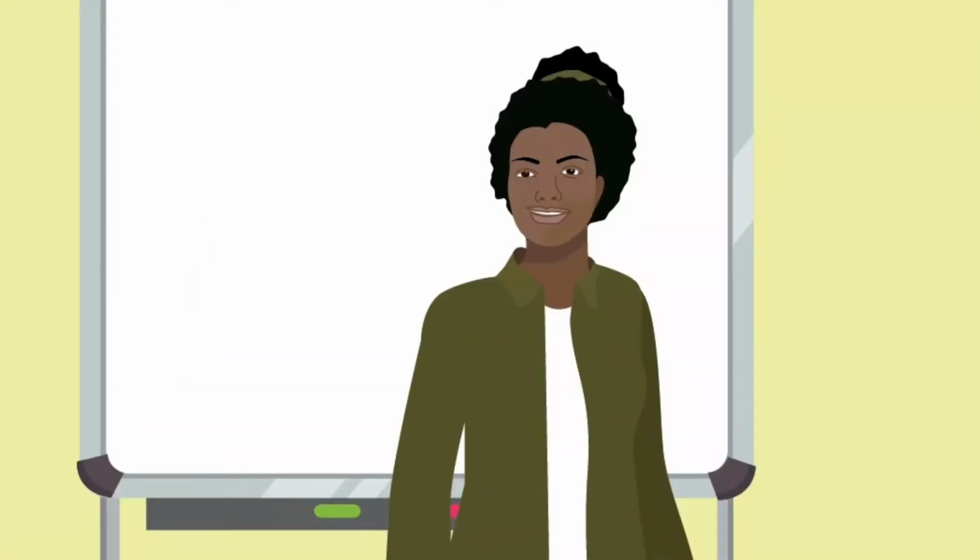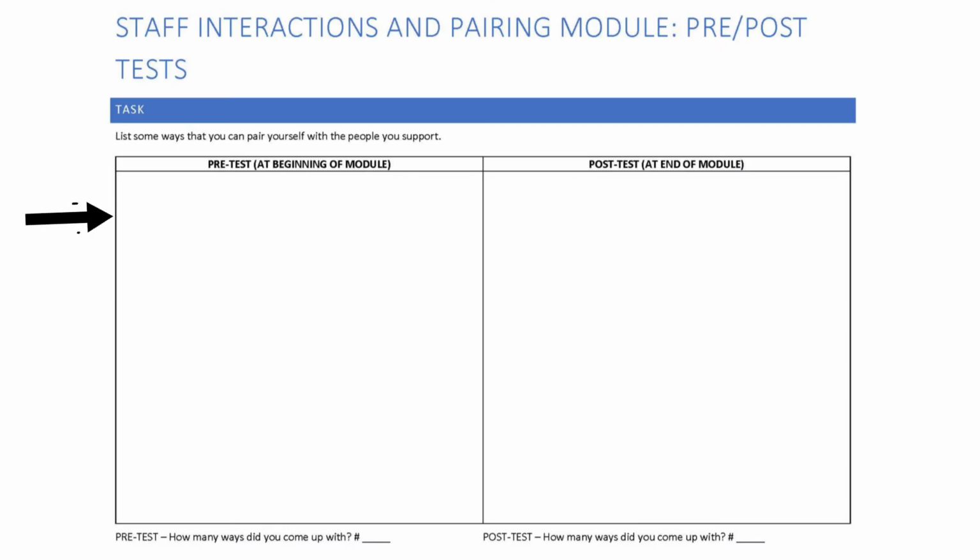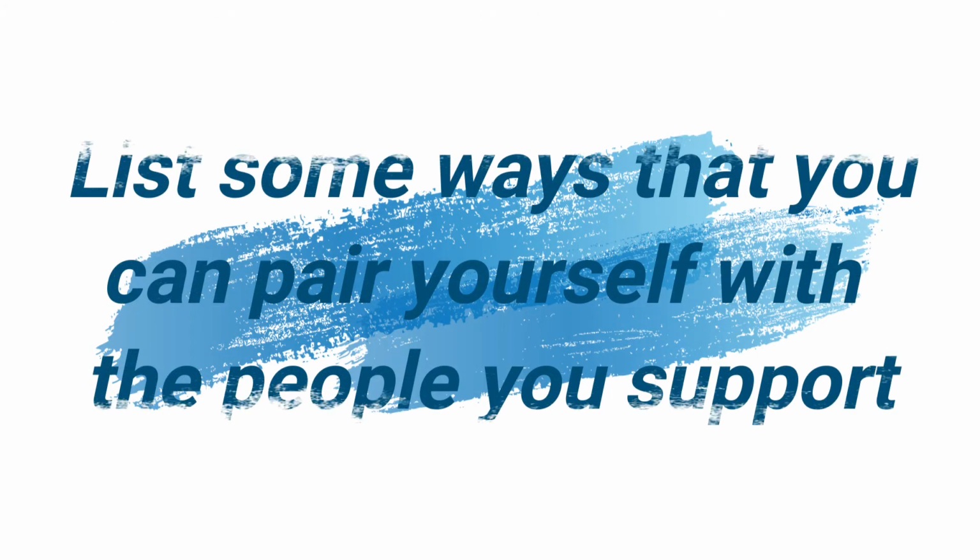Let's assess where your starting point is with this concept. Please take out your datasheet. Refer to the graphic for what the datasheet looks like and where you should write your answers. List some ways that you can pair yourself with the people you support. Write your response on your datasheet.